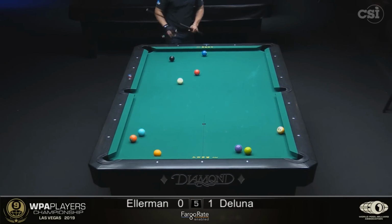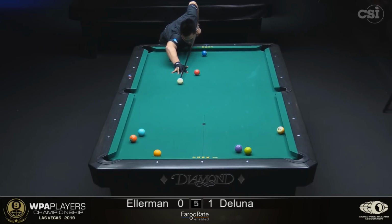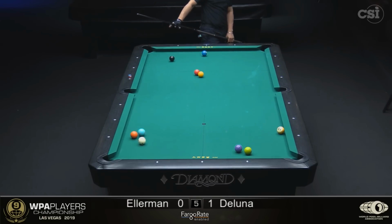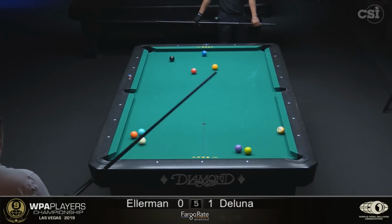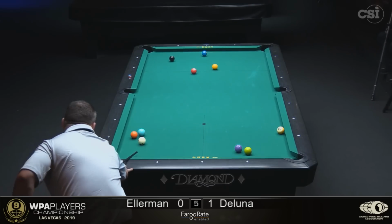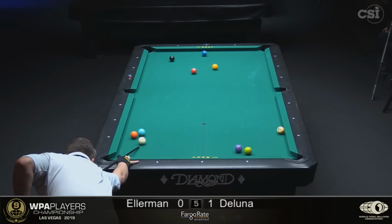Wow, there's a lot of problems here. Mitch came up empty. That's not going to get it done. But still, look at these, 5-7, 4-6 tied up. Yeah, there's a couple of problem situations out there.